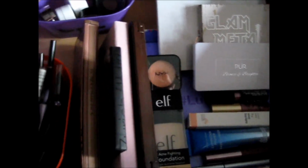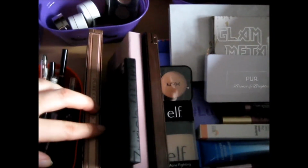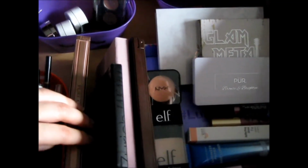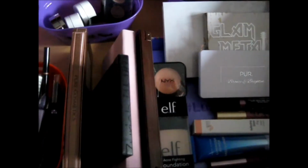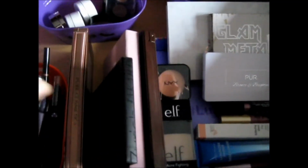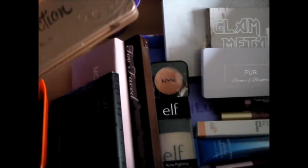I was kind of trying to keep Valentine's Day in mind, which I know it's only like after Valentine's Day. We still have another half of the month, but this was my thought process when doing this. So here we go. This is the Pure Cosmetics Buff Collection palette.